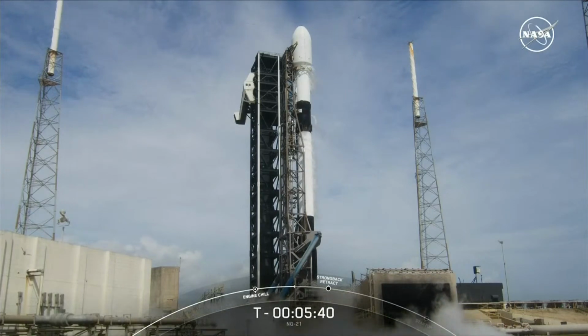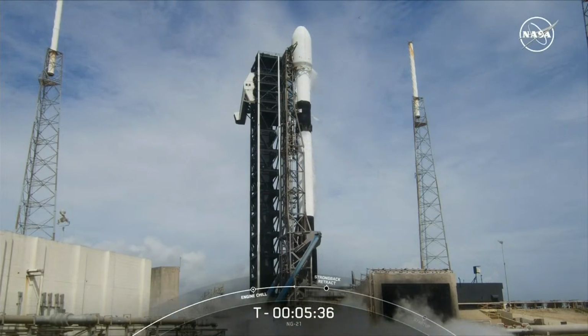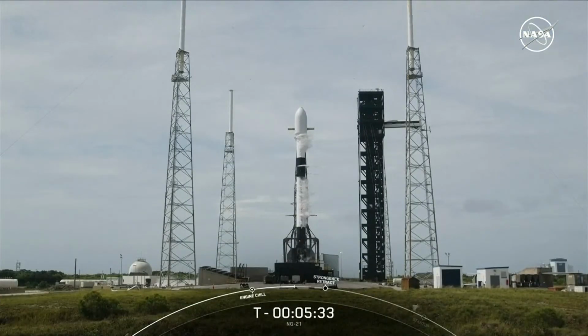Now, to make sure engine startup goes well, SpaceX performed what is called engine chill, where a small amount of the super chilled liquid oxygen flowed into the Merlin engine's turbo pumps, and this was done to avoid a thermal shock to the propulsion system when the full flow of super chilled liquid oxygen is introduced into the Falcon 9 plumbing. Cygnus is also undergoing final vehicle health checks at this moment as it prepares to go on internal battery power, all monitored by Northrop Grumman flight controllers in Dulles, Virginia.